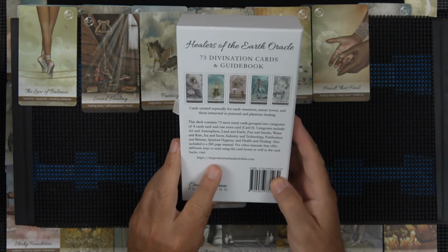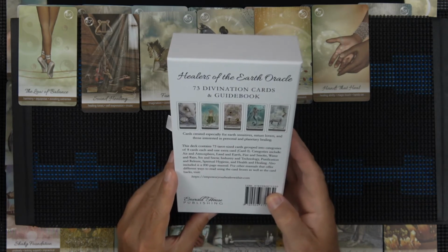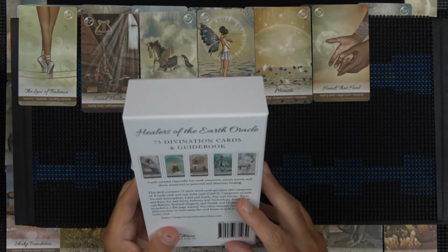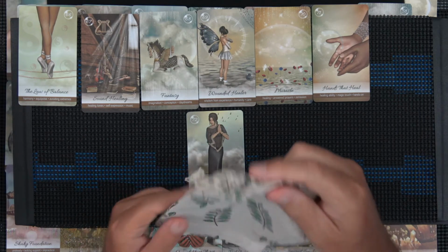There's the website, empoweryourhealerwithin.com. And there it mentions categories. I also linked to, I think it was, what's her name? Benebel Wen did a blog post about it, which was pretty thorough.